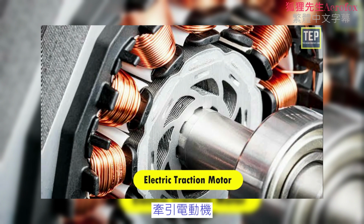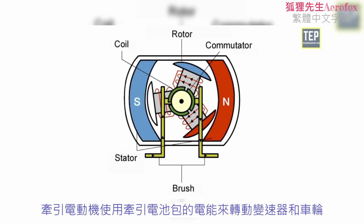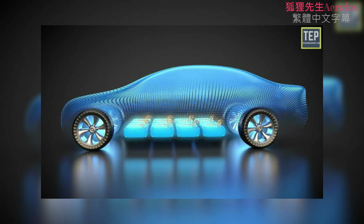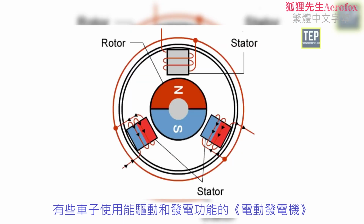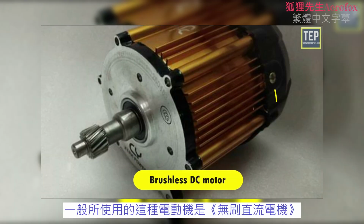Electric traction motor. The electric traction motor works by turning the transmission and wheels, using power from the traction battery pack. Some vehicles use motor generators that perform both the drive and regeneration functions. In general, the type of electric motor used is the brushless DC motor.